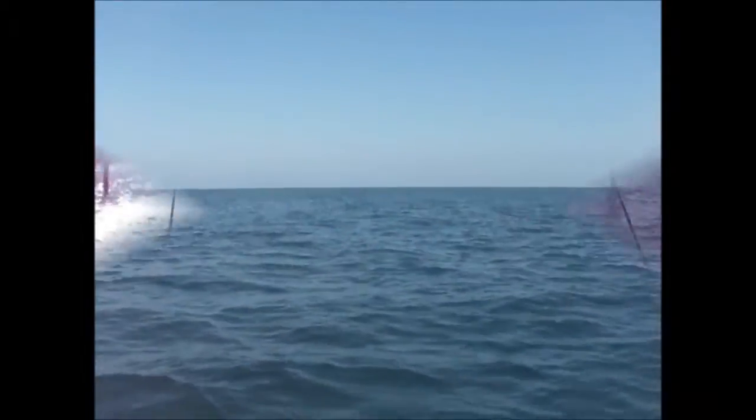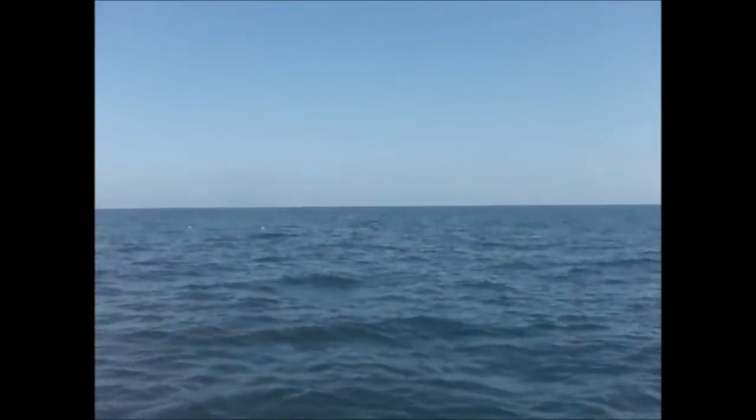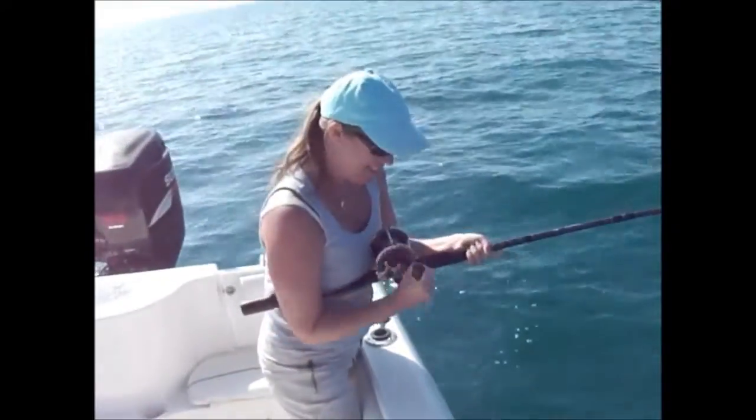We got some mackerels around here, and we got our spoons, and we're actually trolling, and hopefully we'll catch a couple. I just saw a couple come out of the water. We did see something really big come out. That might have been a king, so hopefully we get something. There's my pole right now. I got one. It's a good fight, let me tell you.